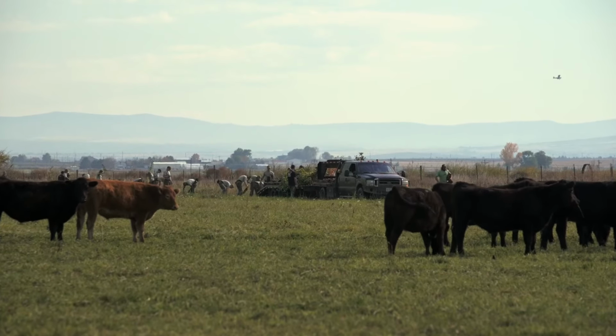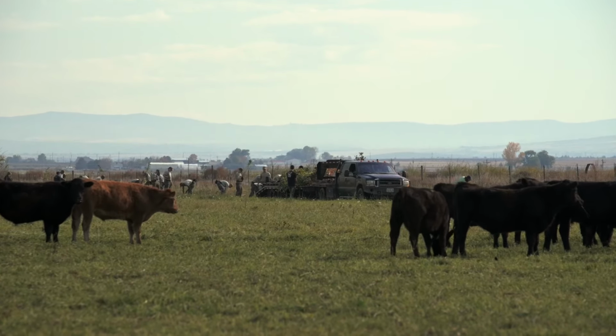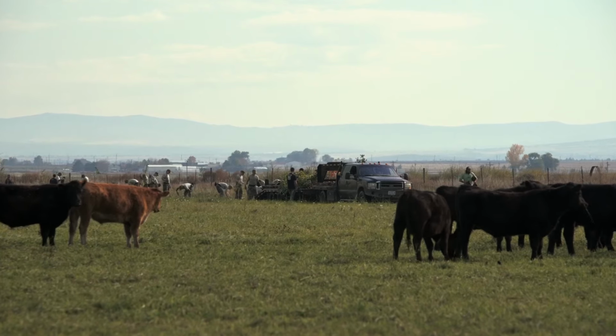With us being an organic regenerative farm, it's important to recognize your perennial species that are around. You know, there's a lot of insects that pollinate crops around here locally, stuff that we rely on, stuff that our neighbors rely on.